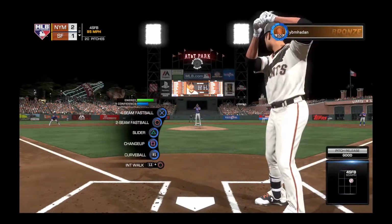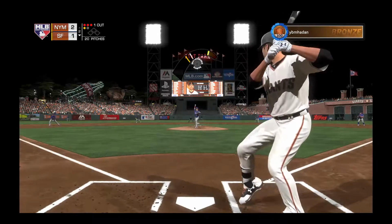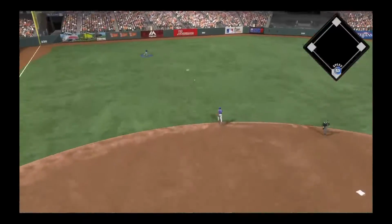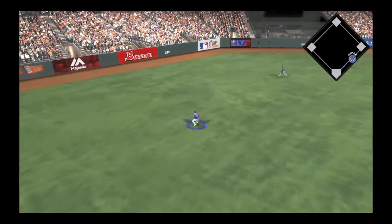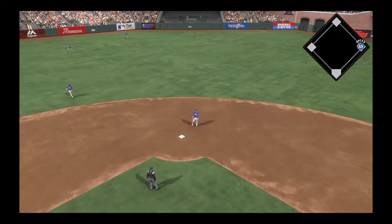Taking all the way, and it's 3-1 now. Well, he made a nice adjustment. That was a nice pitch right there, 3-0. Now puts the count 3-1. That was the same pitch he threw 2-0 and missed on it and got the ball called. And Walker will reach. It's a base hit.